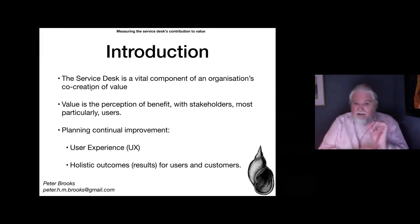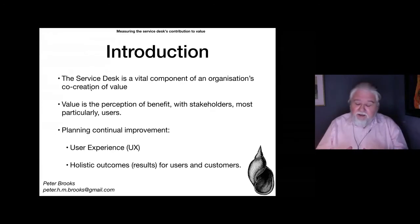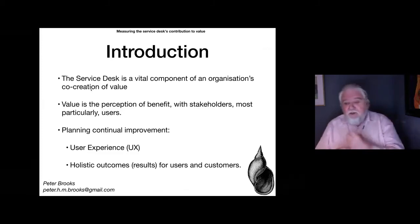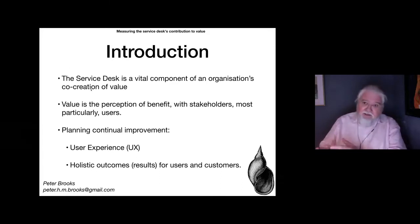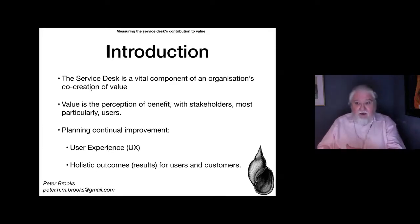All of the things I'm talking about here are going to be useful things that you can think about doing with your service desk, but remember that these are not things that you would go and do immediately, because that will be very disruptive and perhaps reduce the value that you're delivering. It's a good idea to plan this as a continual improvement exercise. So wherever you are at the moment, understand where you are, understand where you'd like to be, and plan the improvement from the one place to the other.